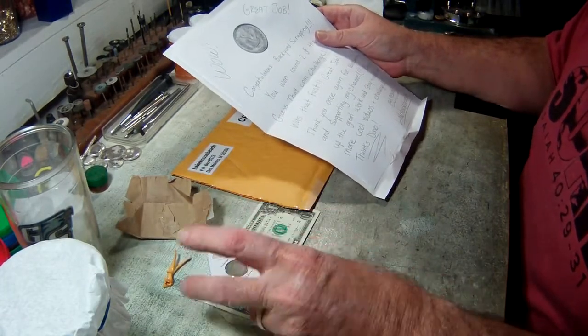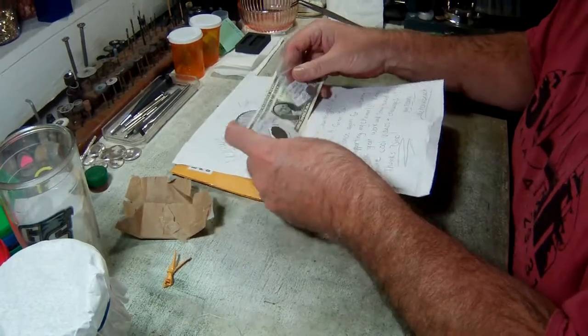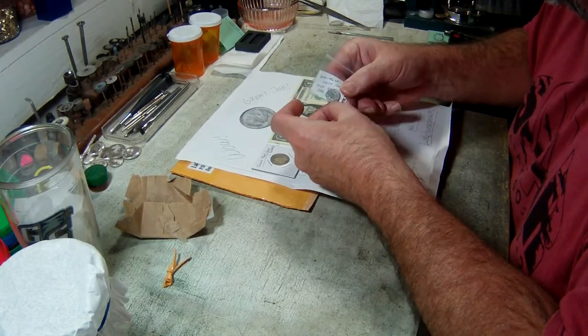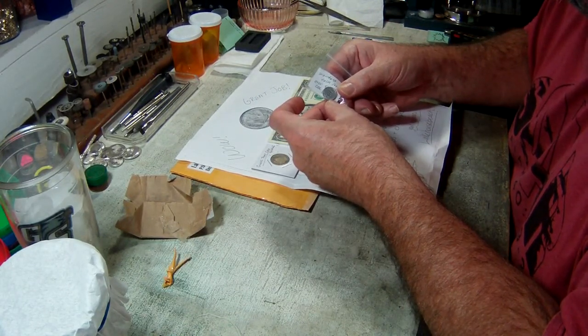So anyway, man, I really appreciate this. That's going to go on my little shelf up here. And thanks for the little extra guy. That really is a neat coin. I mean, it's pretty cool looking.